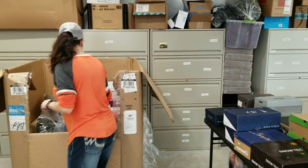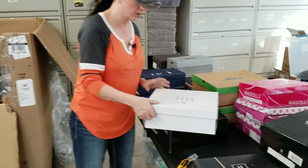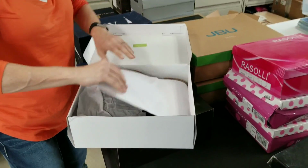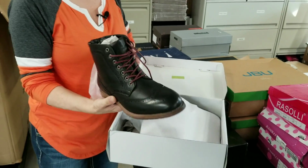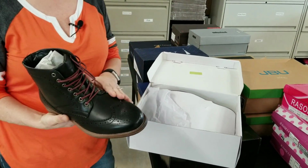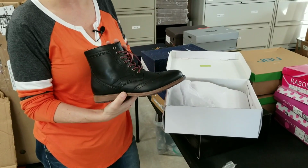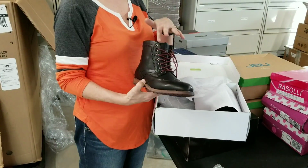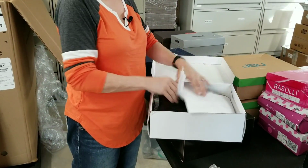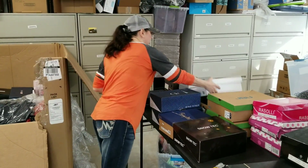Alrighty, what else we got in here? Oak and Rush shoes. I've never seen a box that says Oak and Rush, so we'll see what kind of style is in here. Kind of a men's combat dress shoe. They look almost like Oxfords, but they're boots. So these are basically Oxford combat boots. I've listed something similar to this before, but I like the burgundy laces. That adds a nice little touch to it. And they say that they're size 9.